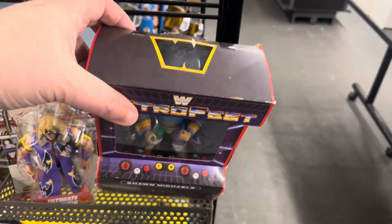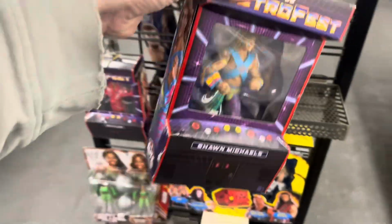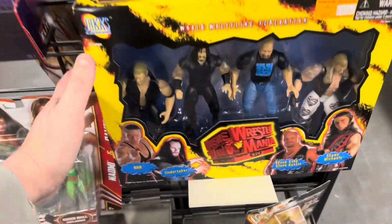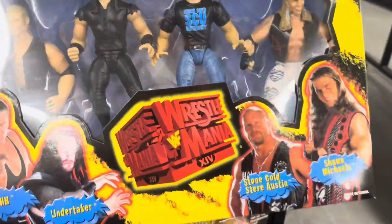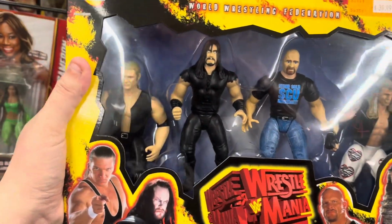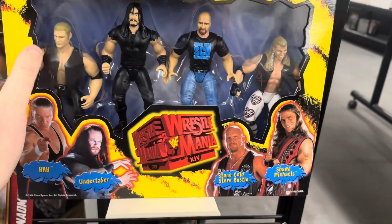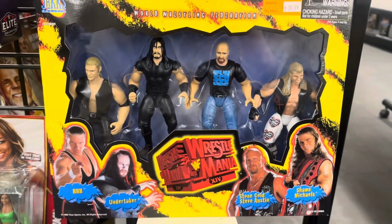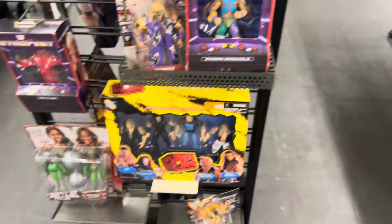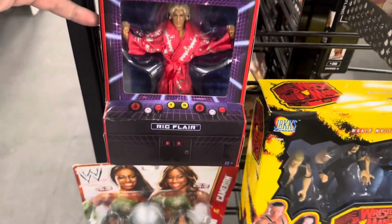And now we're going to head into the wrestling area. They have an excellent wrestling selection at the store. A lot of old Jakks. I really gave some serious thought to grabbing this set right here. It was only $40 for a 4-pack from WrestleMania 14. I'm kind of kicking myself right now that I didn't get it. Ric Flair, one of these Retrofest figures.